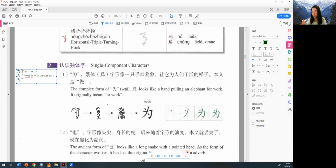为了去广州旅游，Happy 努力工作。So this is an example sentence. So in order to travel to Guangzhou, Happy works hard.